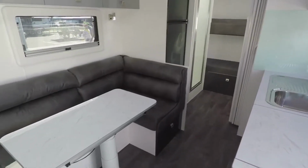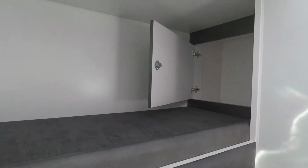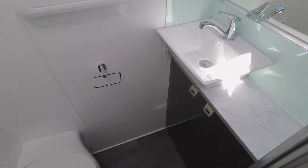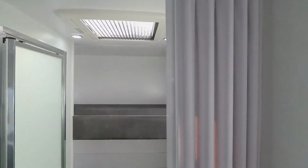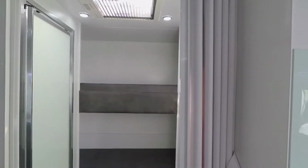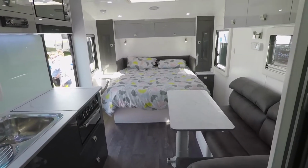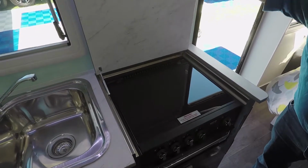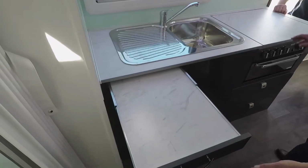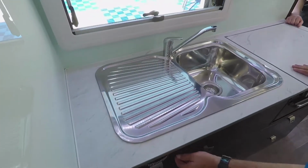Inside the van, you've got two bunks at the back. You've got a separate shower and toilet with a concertina door that can close it off if you wish. Each of the bunks has its own little storage area there for the kids. In the kitchen, we give you a recessed cooktop, and we also give you a pull-out bench for extra storage space. So, yeah, mate, very handy. It is an excellent use of space inside there. It really caught my eye.